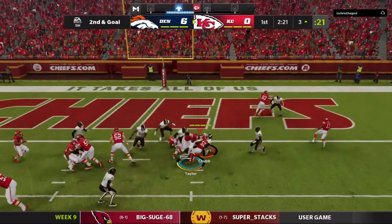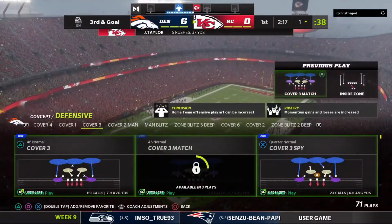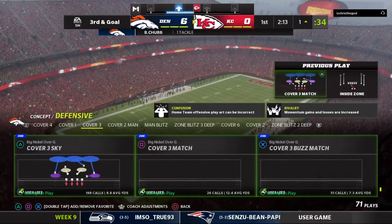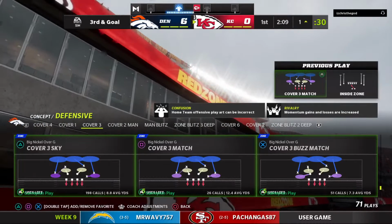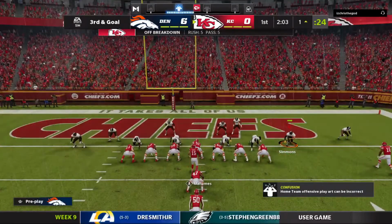Taylor. And he pushes forward but comes up short of the goal line as he'll get a yard down to about the 1. His path became similar to almost running a stretch play, didn't it? Trying to find a crease, anywhere to put his foot in the ground and cut back. It just never materialized.